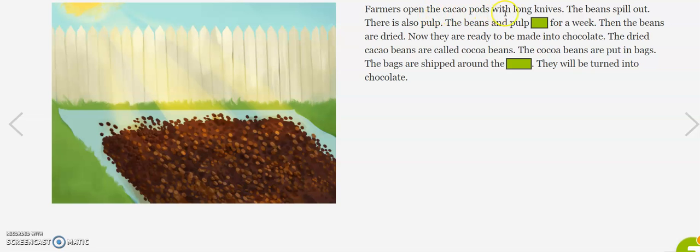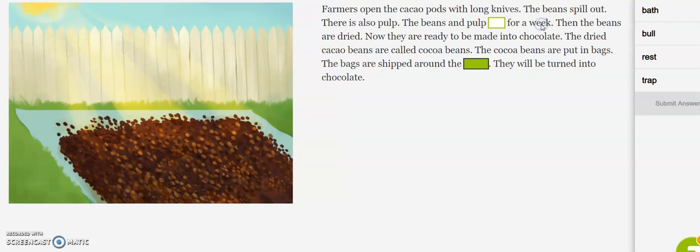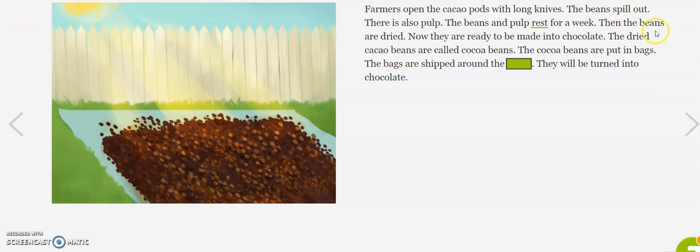Farmers open the cocoa pods with long knives. The beans spill out. There is also pulp. The beans and pulp rest for a week. Then the beans are dried. Now they are ready to be made into chocolate.